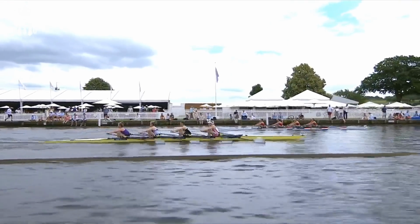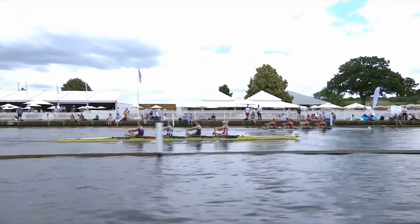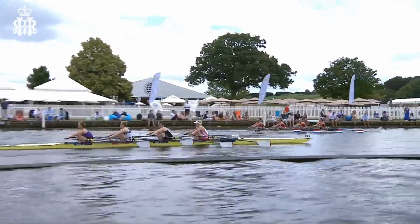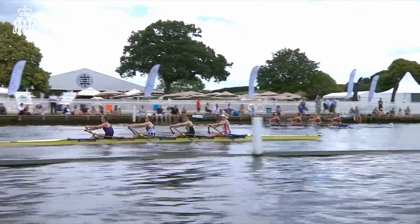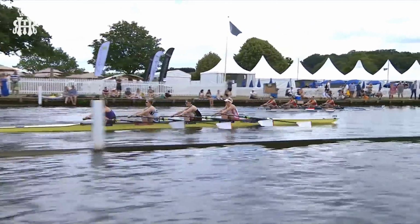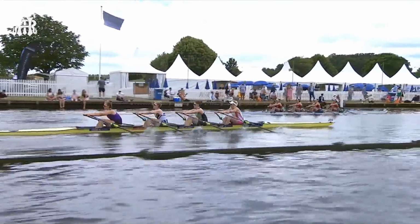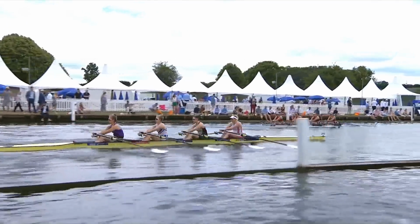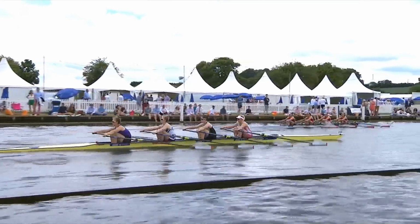When we move off the end of the island, what happens is the stream tends to push you across towards the Berkshire station where the Dutch were, and then you always have to steer back towards the booms, and that's a really tricky thing to then correct, and then it affects your rhythm, and then you can see here the result. Basically, the Dutch have got into a nice rhythm and they're moving away. Well, the Dutch crew are moving away.